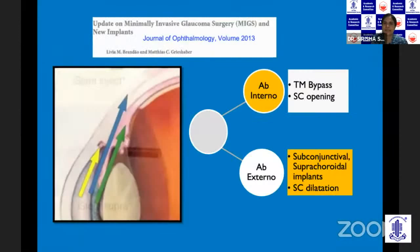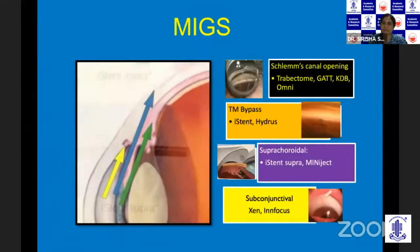There are multiple MIGS procedures that are available. They are majorly divided into ab externo and ab interno procedures, and several of them that are actually being used in the West are ab interno procedures. So what are these procedures? For easy understanding, because we don't do several of them in our country as they are not available here, and the cost is a huge factor.